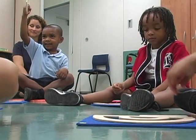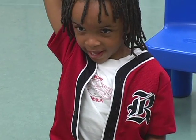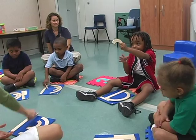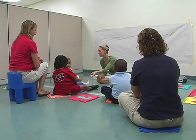A 2-year-old child should be using sounds like M, B, P, T, D, W, H, and N. They should use vowel sounds like A, E, O, and U. They should be able to understand 2-word sentences like get your shoes and put them on. They should be able to point to body parts, point to pictures in books.